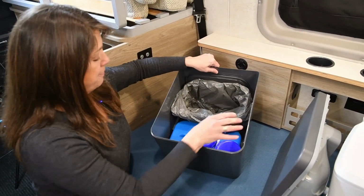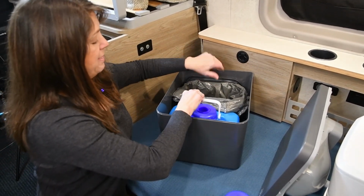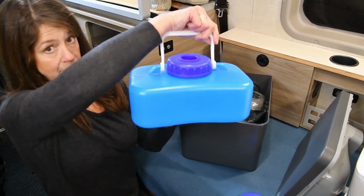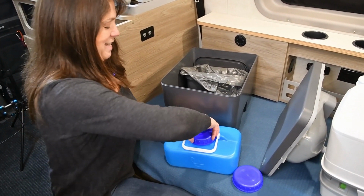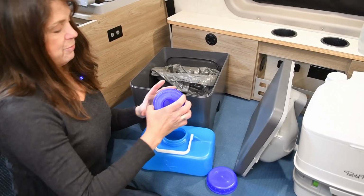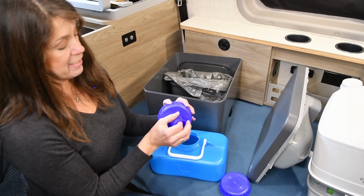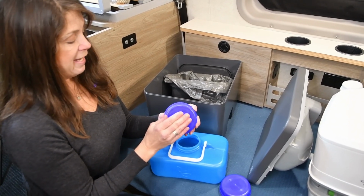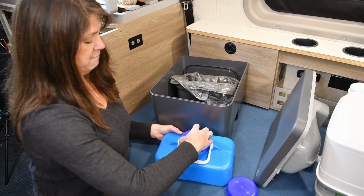In the front, there's this handy little carry case, and this is wonderful. It's where all the liquid waste is directed. It goes into this holding container, and it passes through this membrane. This membrane helps to prevent any kind of splashing while you're driving, and it keeps all odors securely within this container.